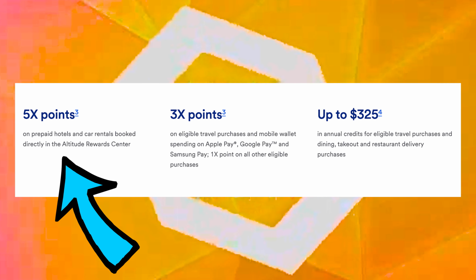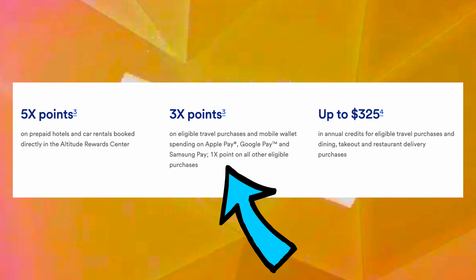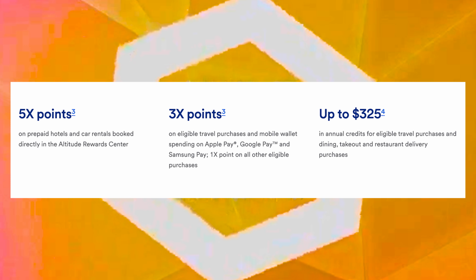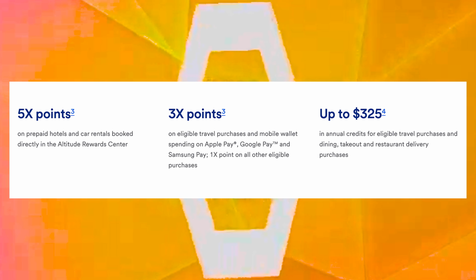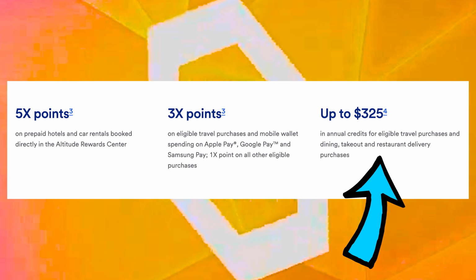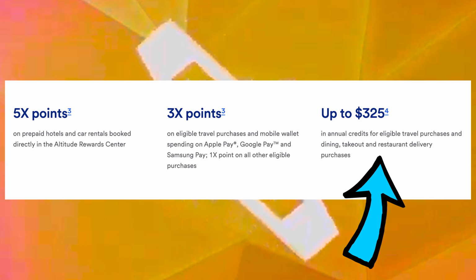I'll give you a little bit of a rundown, but I have an unboxing video from back then and you can go check that out and I'll put a card for that, but that goes through all the benefits as well. But the main benefits of the card are 5x back on prepaid hotels and car rentals booked directly in the Altitude Reward Center, 3x on eligible travel purchases and mobile wallet spending on Apple Pay, Google Pay, and Samsung Pay, and 1x on all other eligible purchases. And then the most important one is you get up to $325 in annual credits. You get reimbursed for eligible travel purchases and dining, takeout, and restaurant delivery purchases.